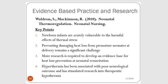There was some research done by Waldron and McKinnon in 2010 that pointed out some evidence-based practice points that are still relevant today. One of their key points is newborns are acutely vulnerable to the harmful effects of thermal stress. Two, we have to prevent damaging heat loss for preterm babies as we're working on them at delivery, and that's still a problem we have to continue to work through. They also pointed out that more research needs to be done to develop an evidence-based protocol for decreasing heat loss during neonatal resuscitation, and that the fourth point is that hypothermia is not good either. Hypothermia can be associated with poor neurological outcomes and has stimulated research into therapeutic hypothermia.